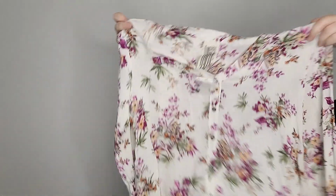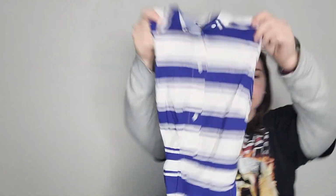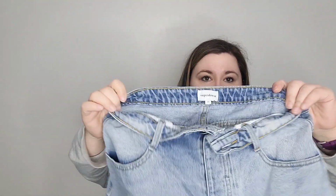It's Free People, new without tag. It still has the button. I've listed this and no one is interested. This is a Millie dress. These are a pair of Super Down shorts.